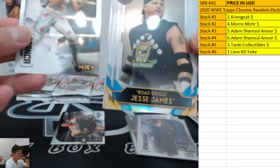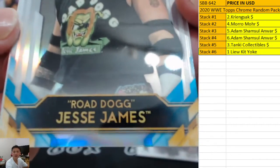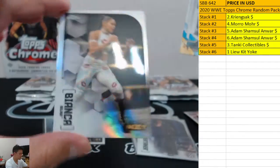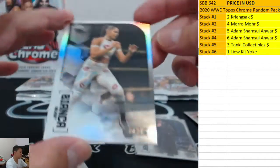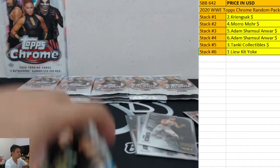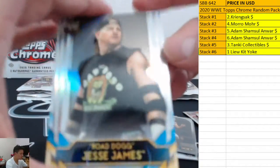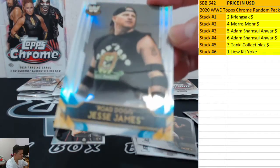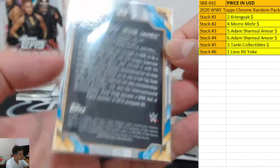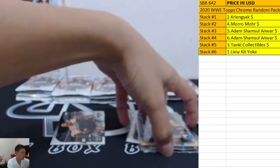Nope, it's not auto, but it is a Road Dogg, Jesse James from DX, the New Age Outlaw. Road Dogg, and you got a Bianca Belair refractor. Okay, very nice. So there's one refractor in every pack. Not numbered, just a legends. Road Dogg, Jesse James. Big legend, they call. Alright, pretty good.